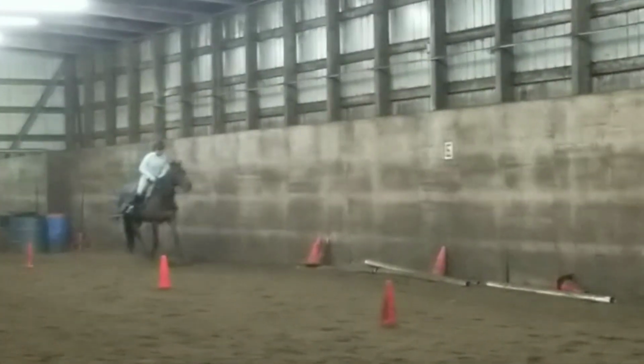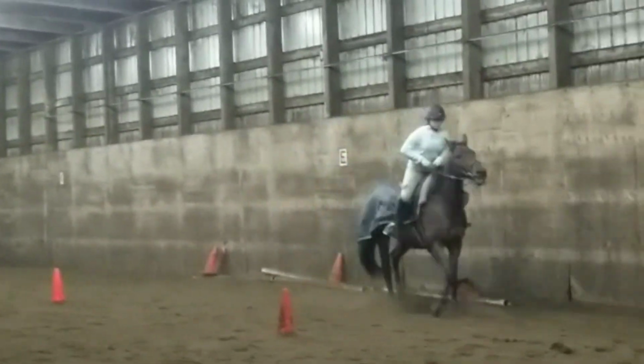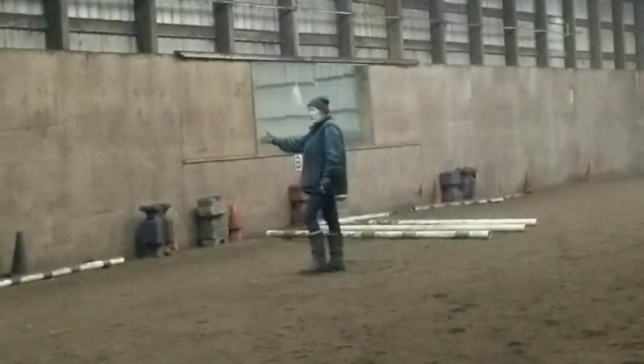So then Hershey kept trying to canter for the first time. He didn't normally do that, so it really scared me, and as you can tell, I was not prepared for it, but I was giving him racehorse signals, so we did figure that out, but it made me really nervous for the rest of the lesson.